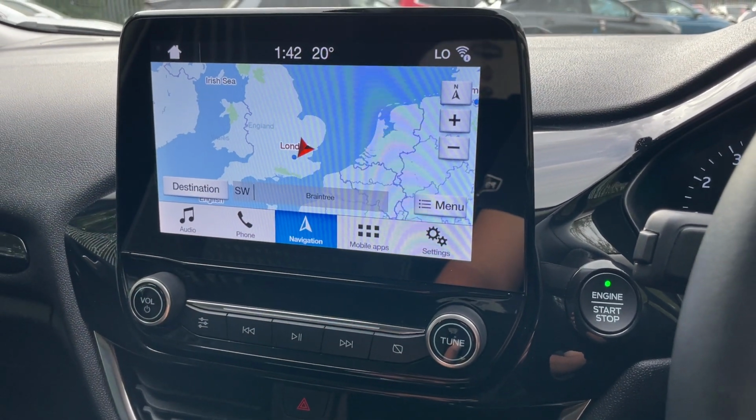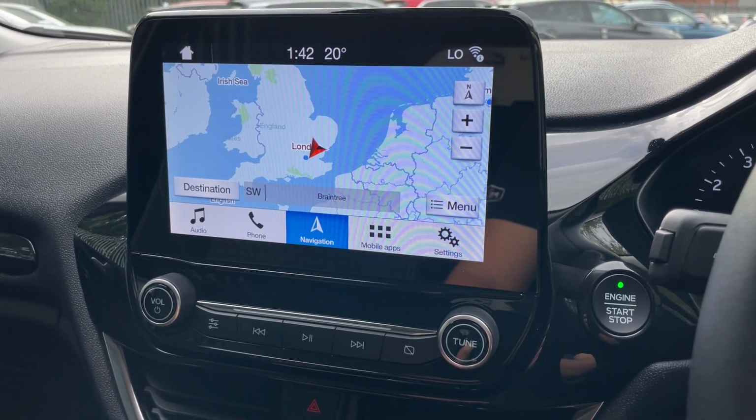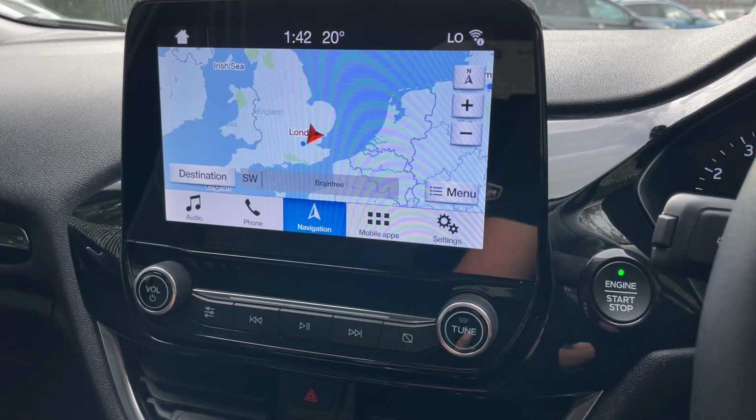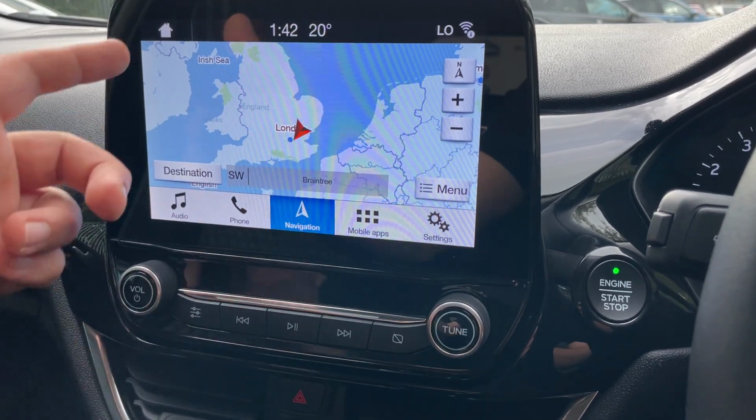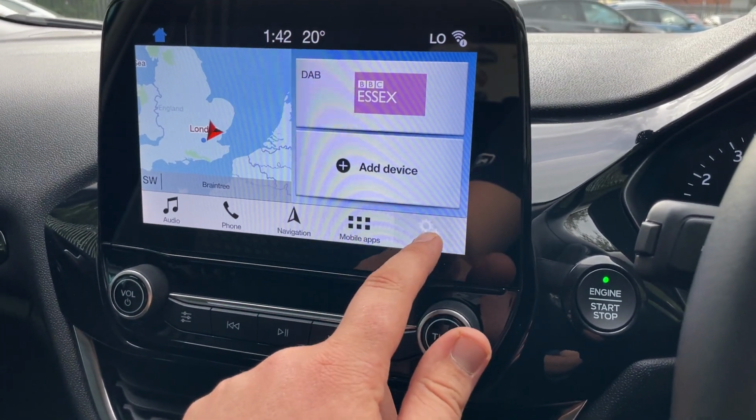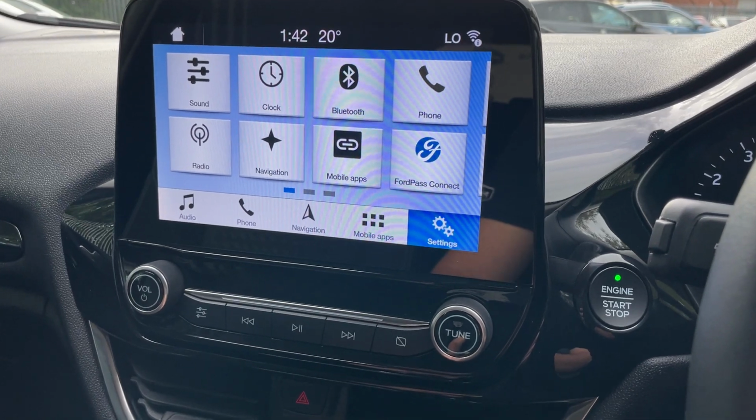We have the ever faithful sync navigation. Again, I've got this on my vehicle. I've used it many times, never let me down. Very easy to program as well, so you have a good forward navigation on board. If I go into settings quickly, this is what I'd like to discuss with you.